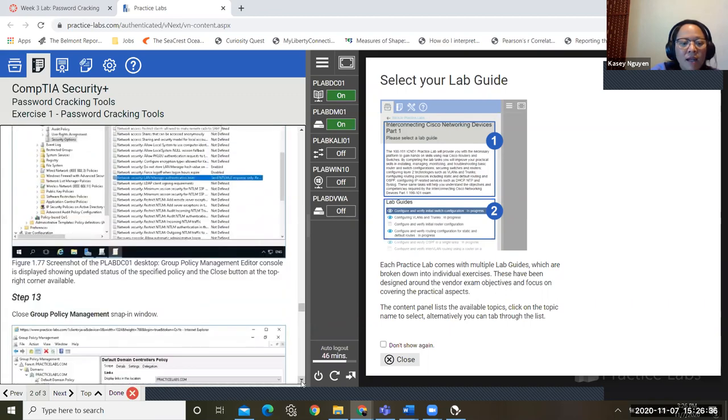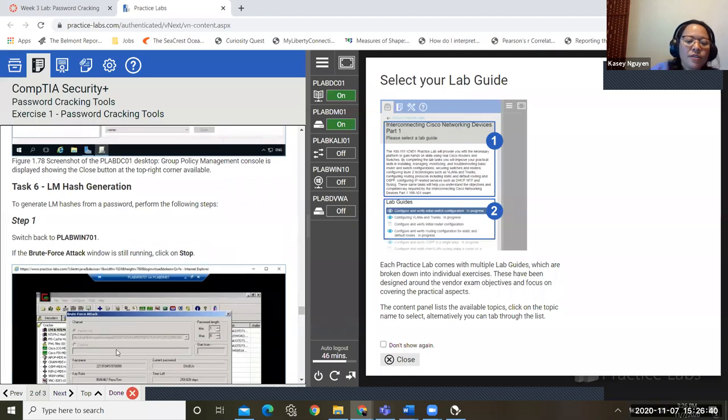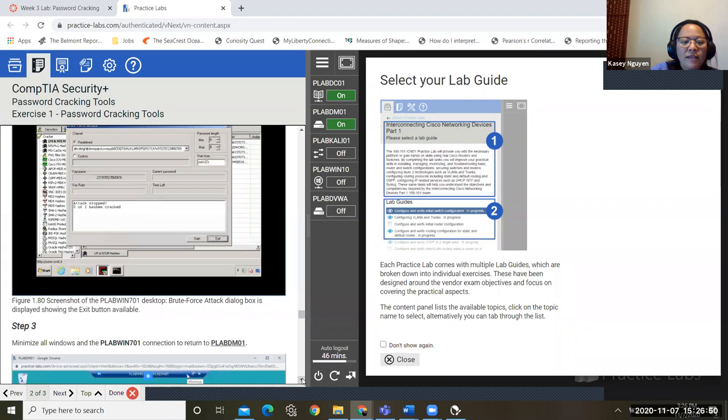Okay. Let me see what else I want to point out as we come down to. So finishing setting that up, then you're going to try to generate the hash back on Kane again, after we put in the rules to see if that rule is effective.